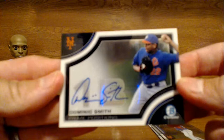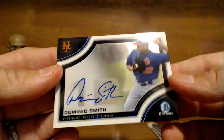Another insert. Dominique Smith for the Mets. This case has been insane for the Mets, man. Dominique Smith, prime positions. 3 insert autographs in one half case. Unbelievable. Dominique Smith insert auto for the Mets.